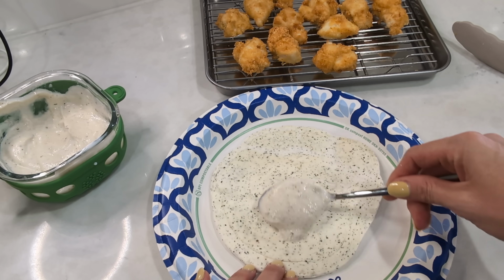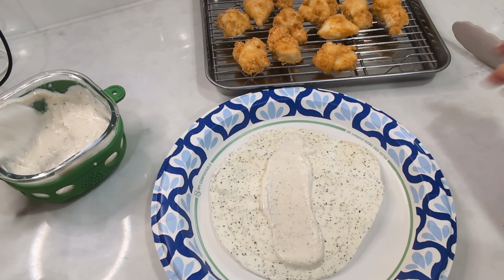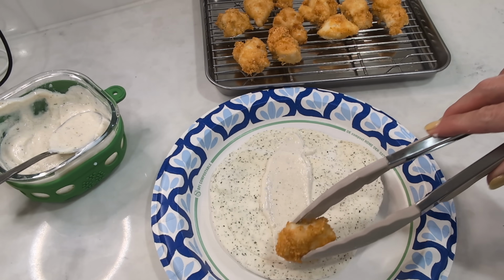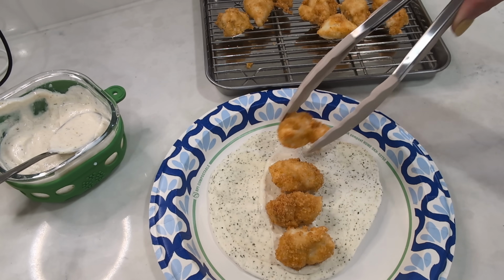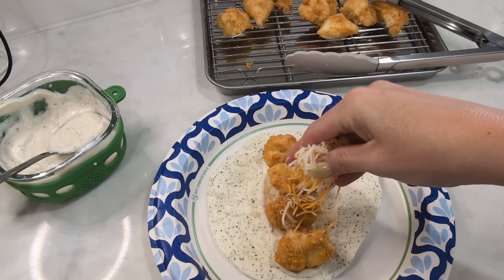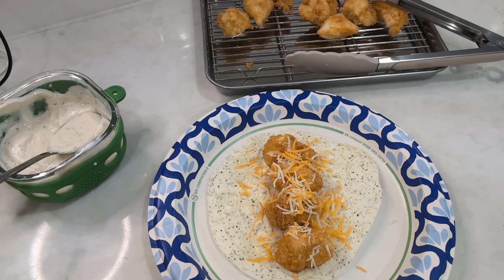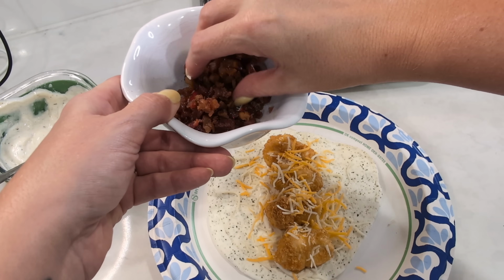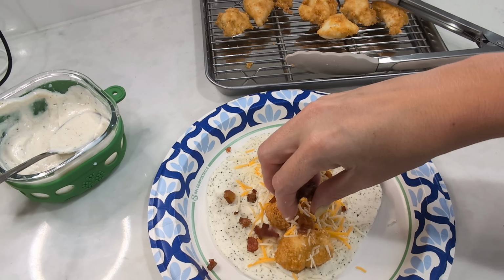We're actually just going to spread some of that ranch down on top like that. We will add my nugs. Let's put 4 of them on there. And then of course, it can't be a snack wrap without a little shredded cheese. And you know what? The original does not have bacon, but I think everything's better with bacon. So we have some of those bacon crumbles that we'll use instead.